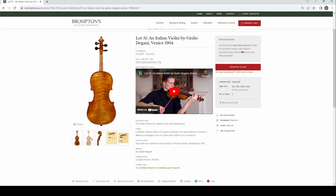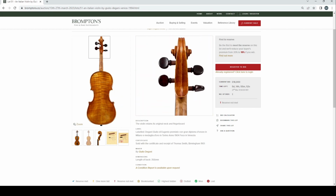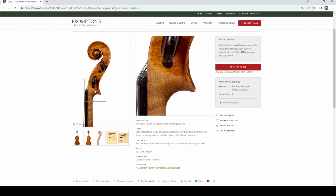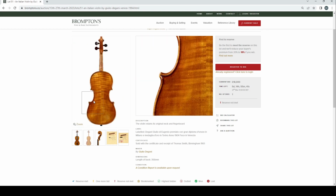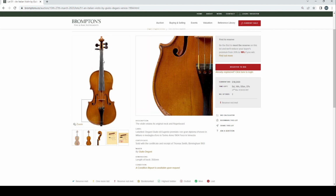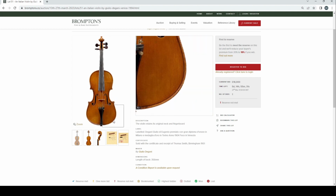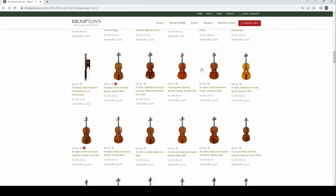So I am quite a big fan, actually, of the work of Degani, but a lot of people are not so keen. A bit of a Marmite maker, very deeply fluted scroll work, pronounced edge work, fluted F holes. Not everyone's cup of tea, but me personally, I really like it. You see these fluted F holes there. I'm a big fan. I like it. It's a nice looking instrument.